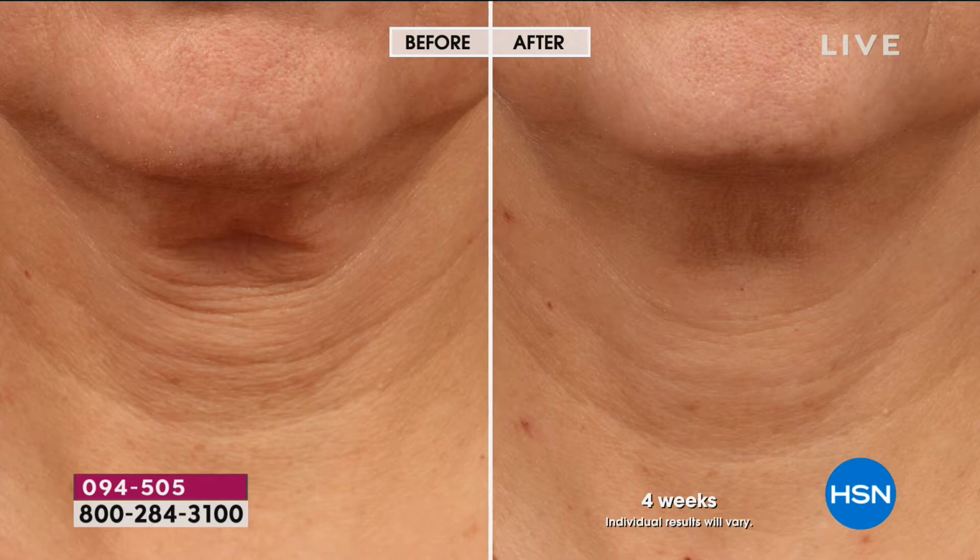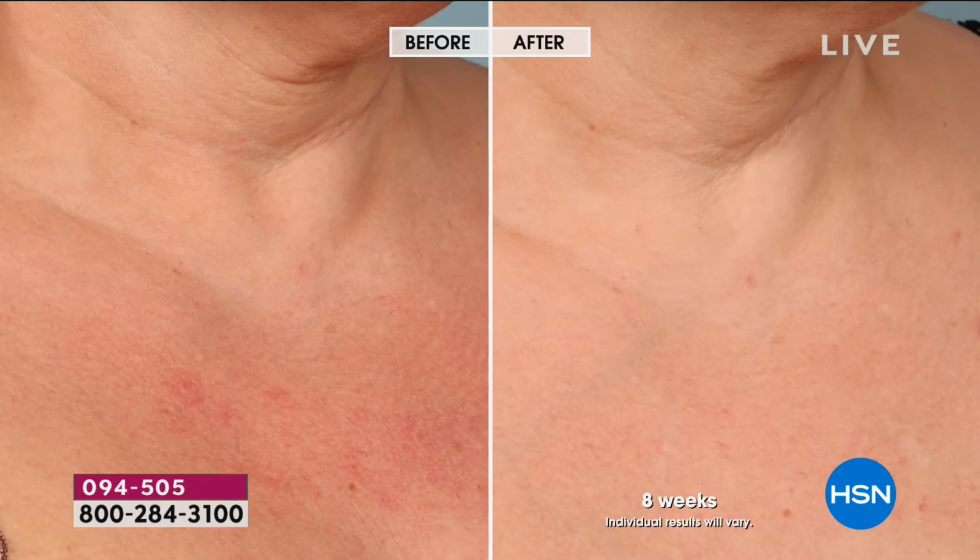Yes. Oh my gosh. 4 weeks. Gosh, big difference. Lines and wrinkles, loss of firmness that took years to develop, 4 weeks to see a difference. This is so great. I know you do love this one. Oh, this is so amazing.